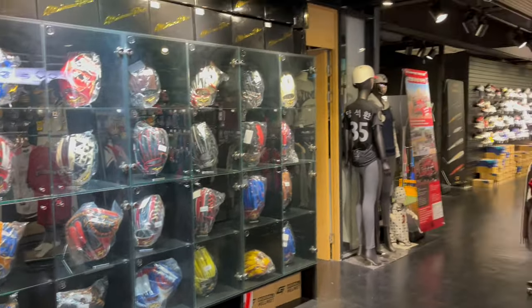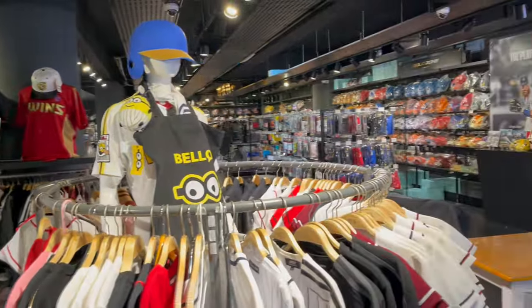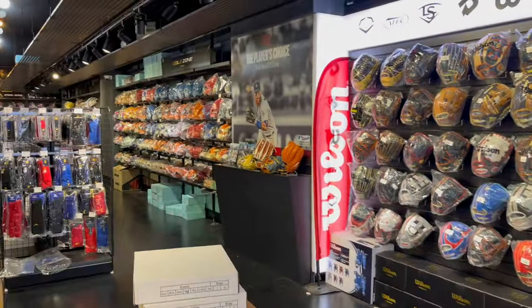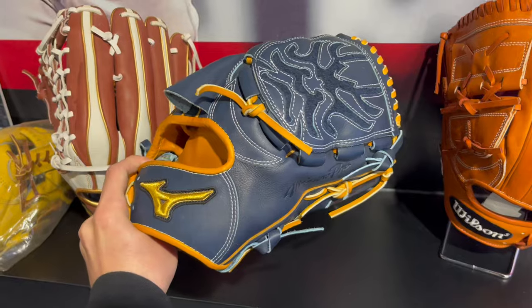All right, walking into the store is very overwhelming. You can see there's a box full of beautiful Mizuno gloves that are very rare. Got Wilson's on this side, but the whole back wall and whole side walls are filled with gloves.